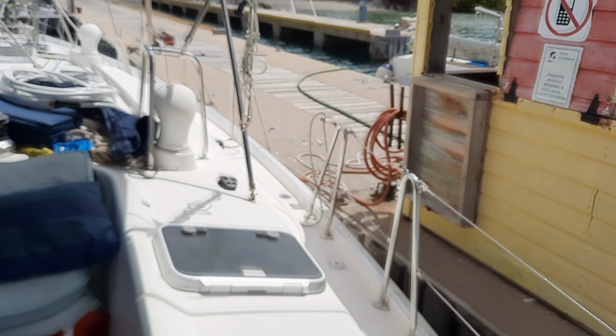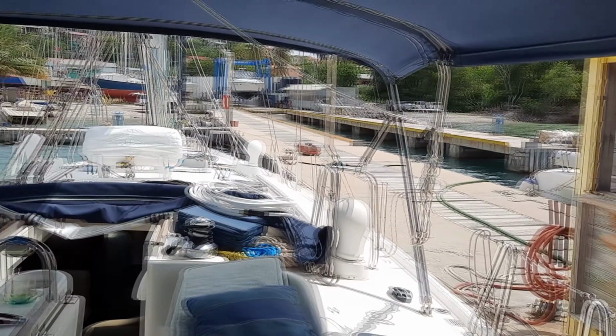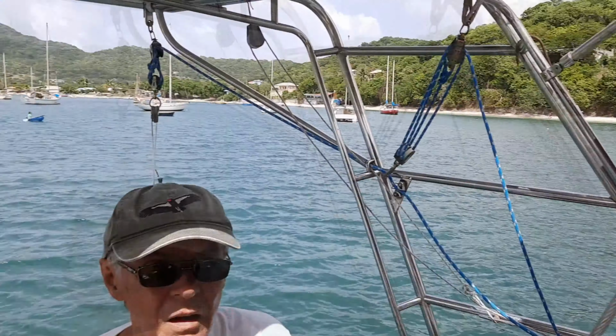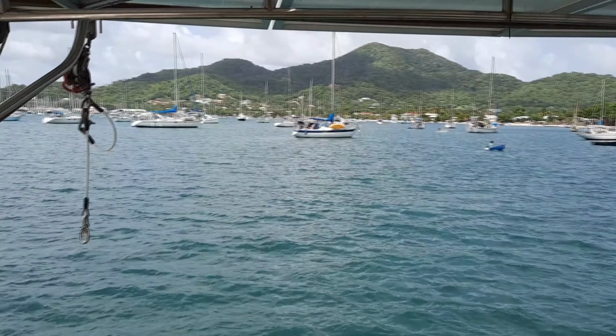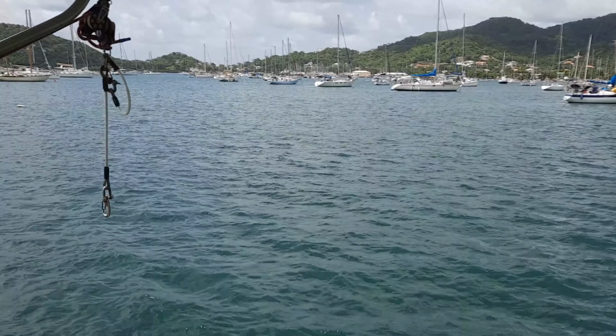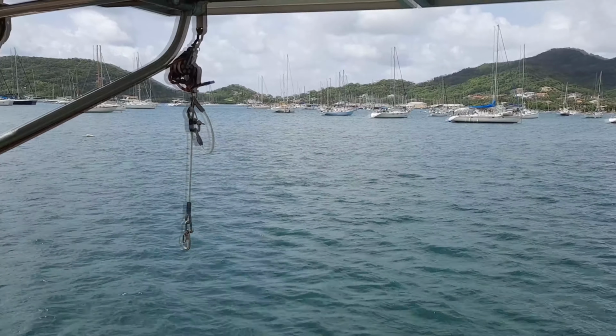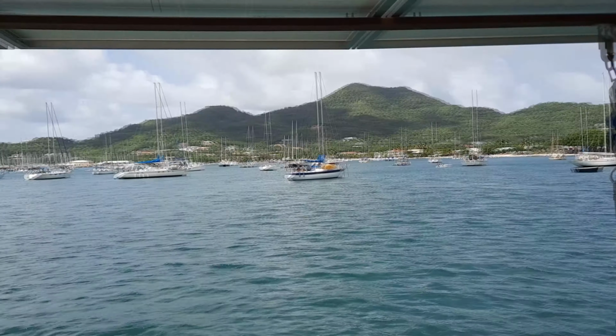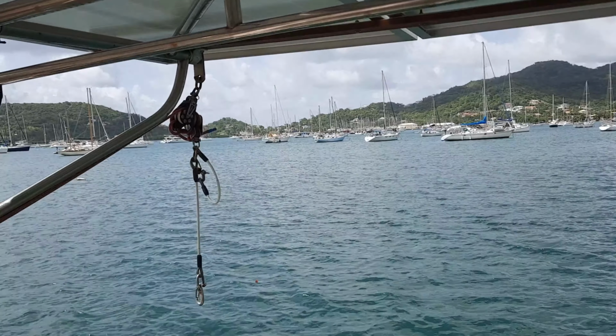So here we are at the dock. This is my second time filling up with water and gas, diesel I should say. And I don't think I've used very much diesel, but we're about to find out. So 500 liter diesel tanks, 1,000 liter freshwater tanks. And this is Tyrrell Bay. So after this, we're going to try and find a spot. And although the bay is pretty busy, I've heard it's been much busier in the past.